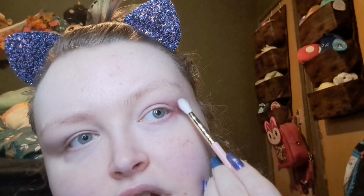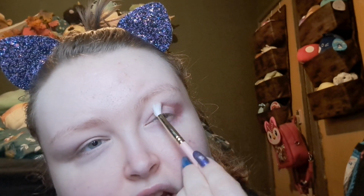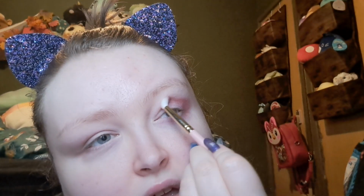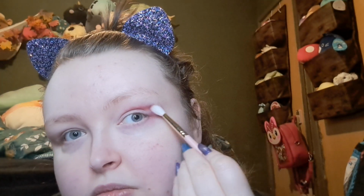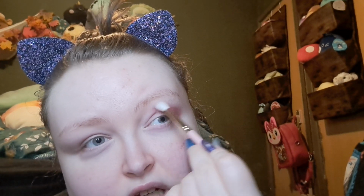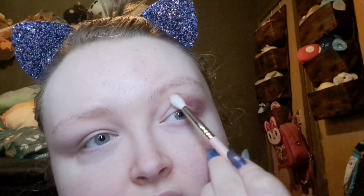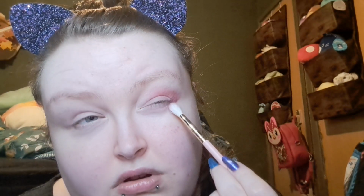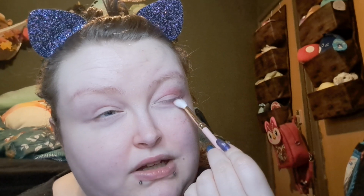So I'm gonna go in with Sway, not Serenity, Sway. Okay, I want it to kind of go in and on my hood right here. And I want it to be quite fluffy because I want it to be very soft, because it's quite a dark color. Okay, on my lid, Sway and Opulence don't really look that different whenever you've blended them out. It's just Sway is a little bit easier to blend out because it's just not as dark.